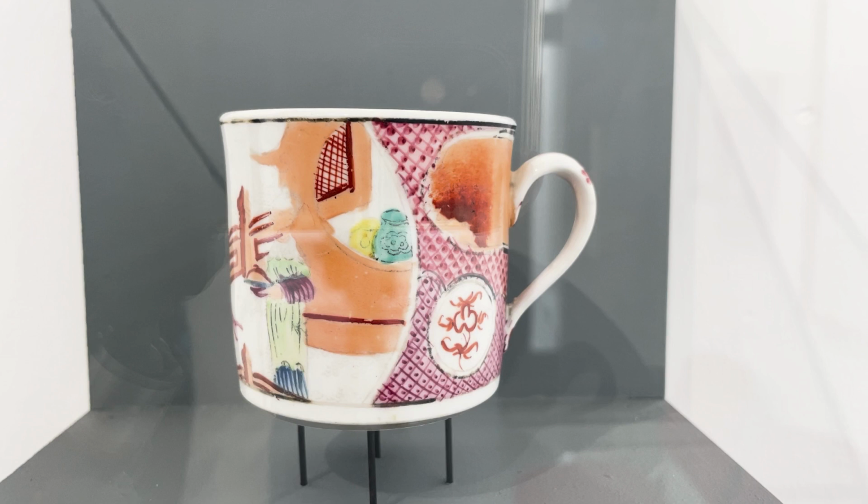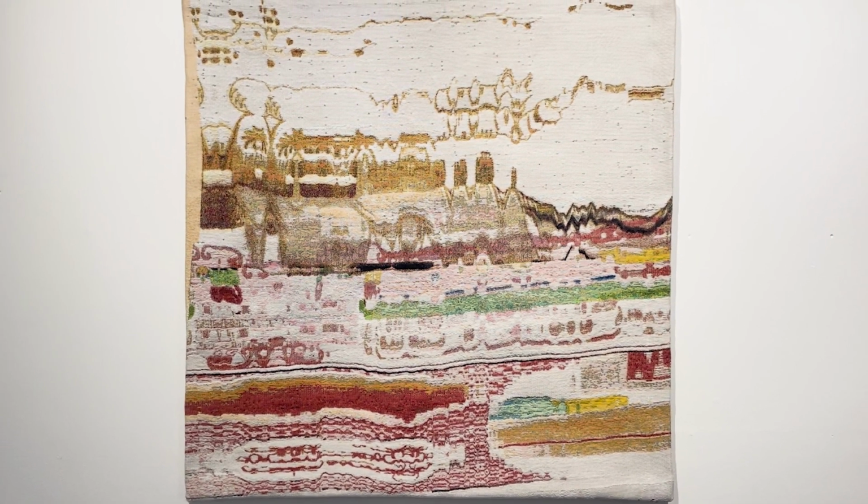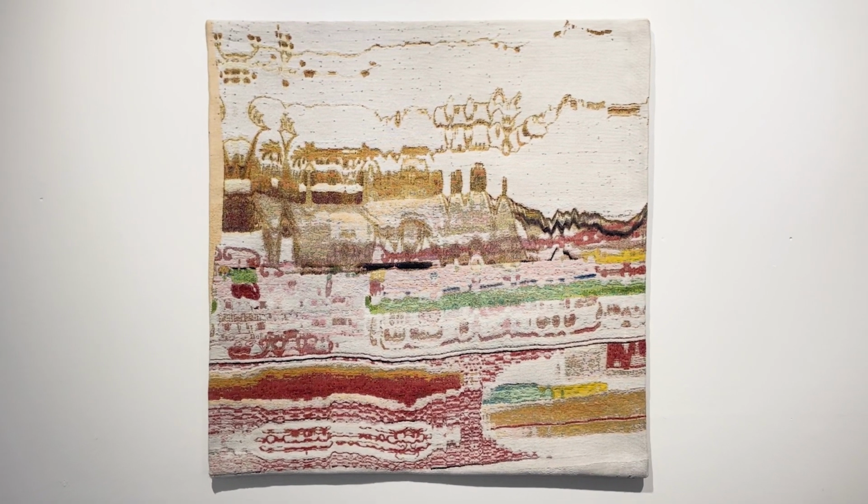Behind me are some copies of early porcelain manufacturing in North Staffordshire from the New Hall site in Shelton, and also Mason's factory there, their production of chinoiserie. So I was digitally extracting the patterns from these objects.